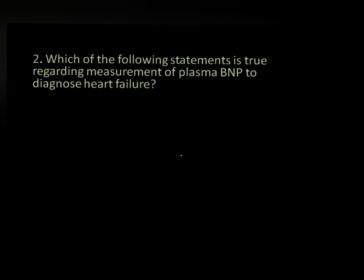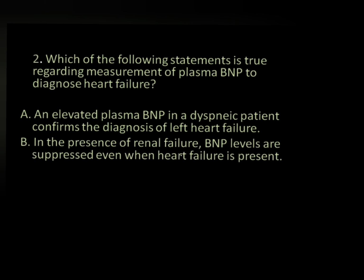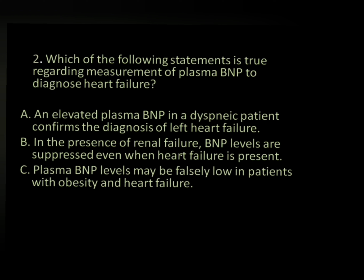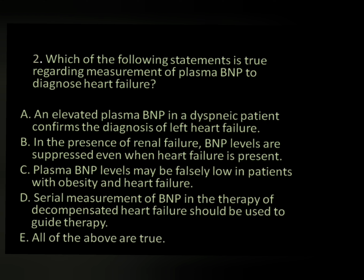Next question is, which of the following statements is true regarding measurement of plasma brain natriuretic peptide to diagnose heart failure? An elevated plasma BNP in a dyspneic patient confirms the diagnosis of left heart failure. In the presence of renal failure, BNP levels are suppressed even when heart failure is present. Plasma BNP levels may be falsely low in patients with obesity and heart failure. Serial measurements of BNP in the therapy of decompensated heart failure should be used to guide therapy. Finally, all of the above are true.